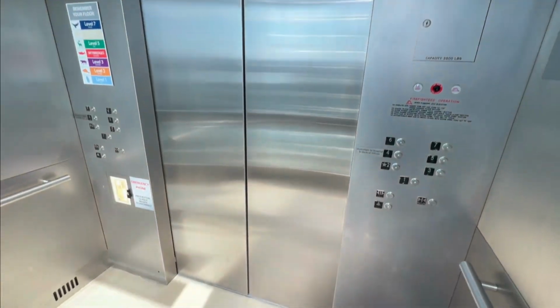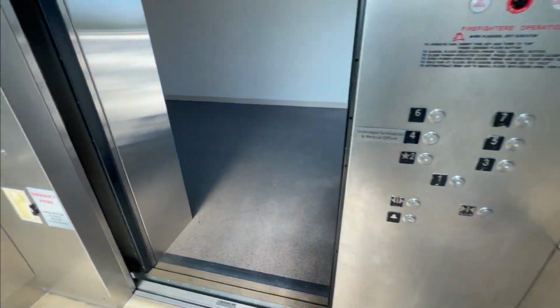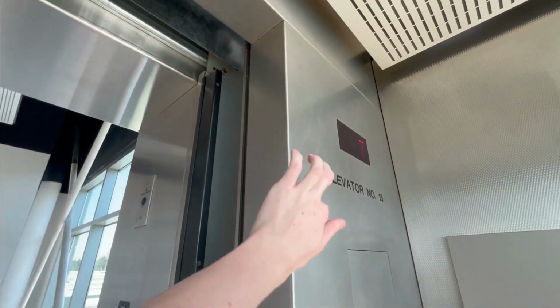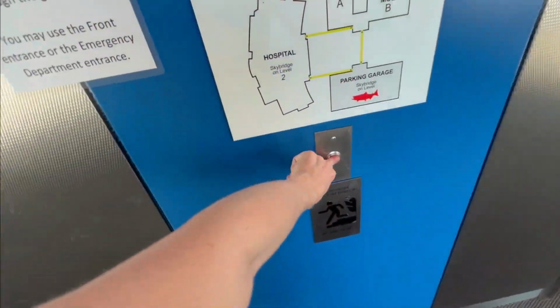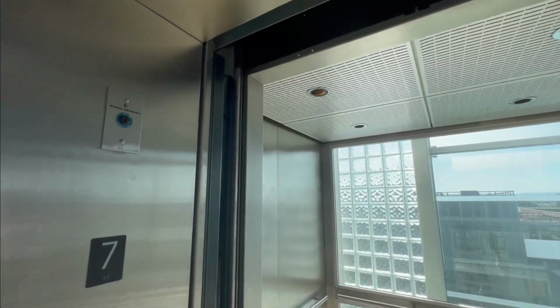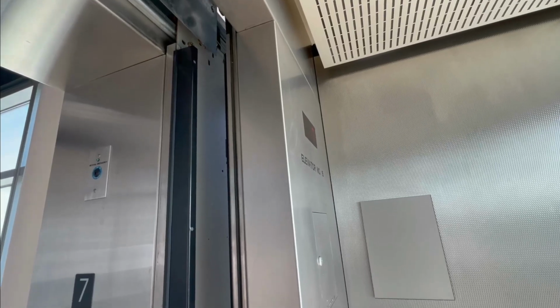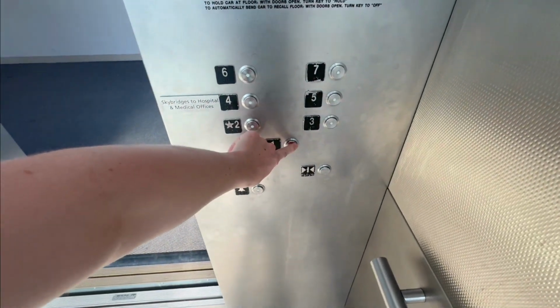Here we are at 7. Now, in my previous video of these elevators, the chime sounded normal on this one. Take a listen. So I'll ring the chime here. I guess when it gets warm out or something like that, it does that weird distortion thing. But anyways, let's take another round trip on this elevator.